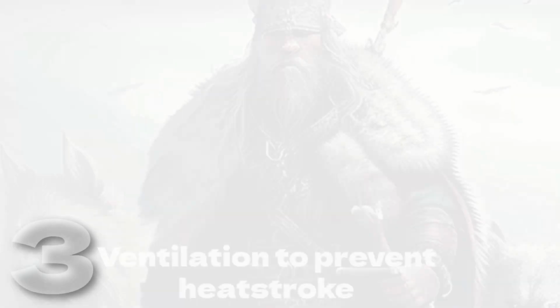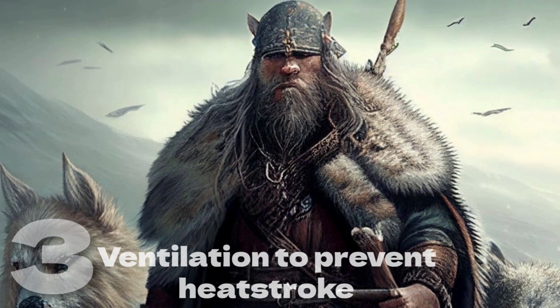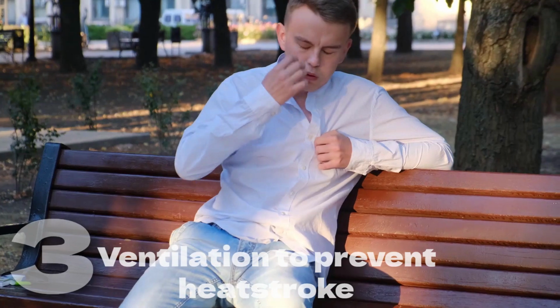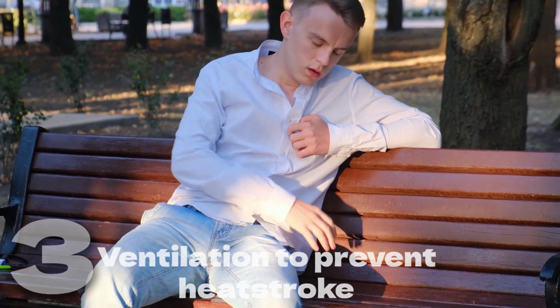Number 3. Viking helmet designs may have included ventilation holes to improve the wearer's comfort and reduce the risk of heatstroke. There is some evidence to suggest that the Vikings, known for their fierce raids and battles, may have been concerned with the comfort of their helmet designs due to the risk of heatstroke. The metal material of many Viking helmet designs, such as iron or steel, could conduct heat and cause the head to overheat in hot and humid conditions.